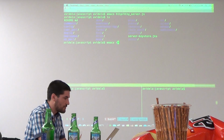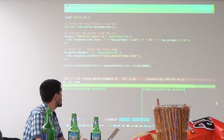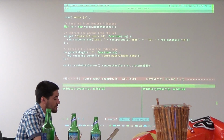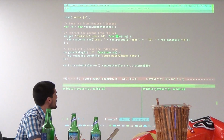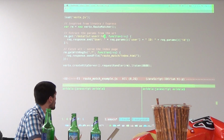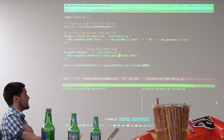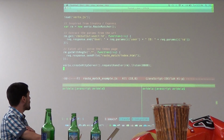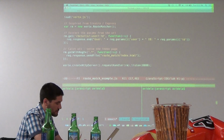Then the one I told before, route match. This one. You can read that, or is... so you have the route matcher. This is part of Vert.x also. What I say is it's not like you need to install an extra library, and then you get like for get, if these parameters are matching, do something else. Just send the index HTML file, and then you can create a server and listen to that.